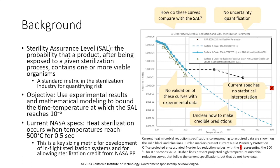So what might be wrong here? And so that's what some of these pop-ups are pointing out. One, there's no uncertainty quantification on here. There's no clear way how to make credible predictions from a chart like this. There's very little, if any, experimental data that's available to validate some of this information on here. And how do we compare this with the SAL, a sterility assurance level? It's not really clear. And in particular, the X with the black square around it, the current NASA spec, has no real statistical interpretation. And we dug deep for a while and could not find any.